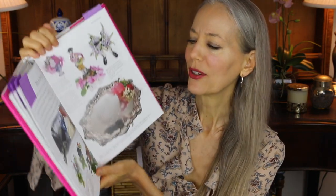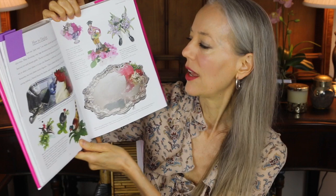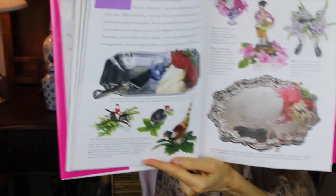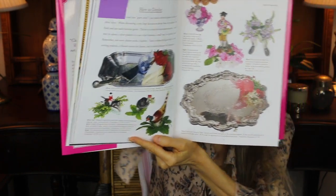This was fun. This is another how to display chapter. She shows how she uses her porcelain figurines, her Herrand and others, to decorate food trays, and I just thought that was brilliant. It's just so original. I would have never thought to do that. She has another one on using linen napkins for entertaining.